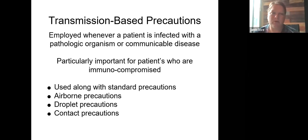The patient should also be put in a room. It's called a negative air pressure room.